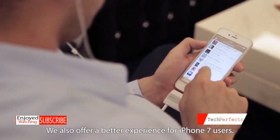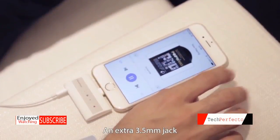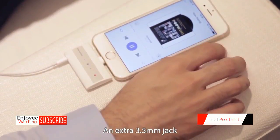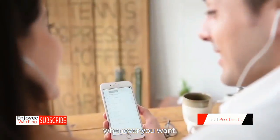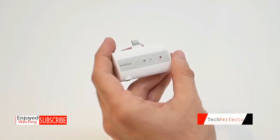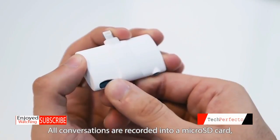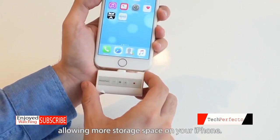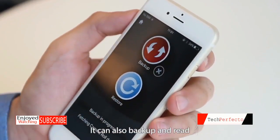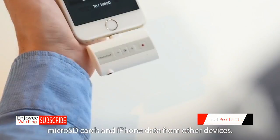We also offer a better experience for iPhone 7 users. An extra 3.5mm jack to plug in your standard earphones and listen to music whenever you want. All conversations are recorded into a micro SD card, allowing more storage space on your iPhone. It can also back up and read micro SD cards and iPhone data from other devices.